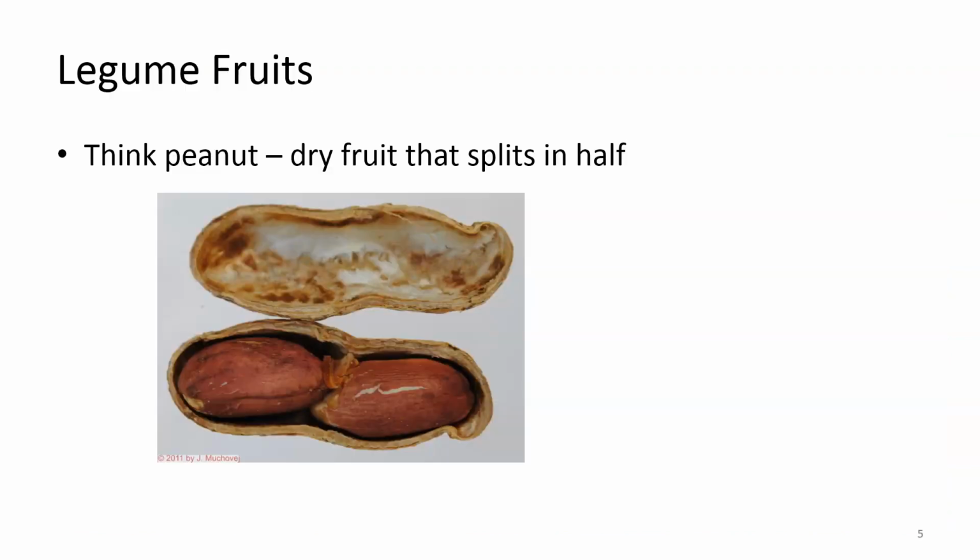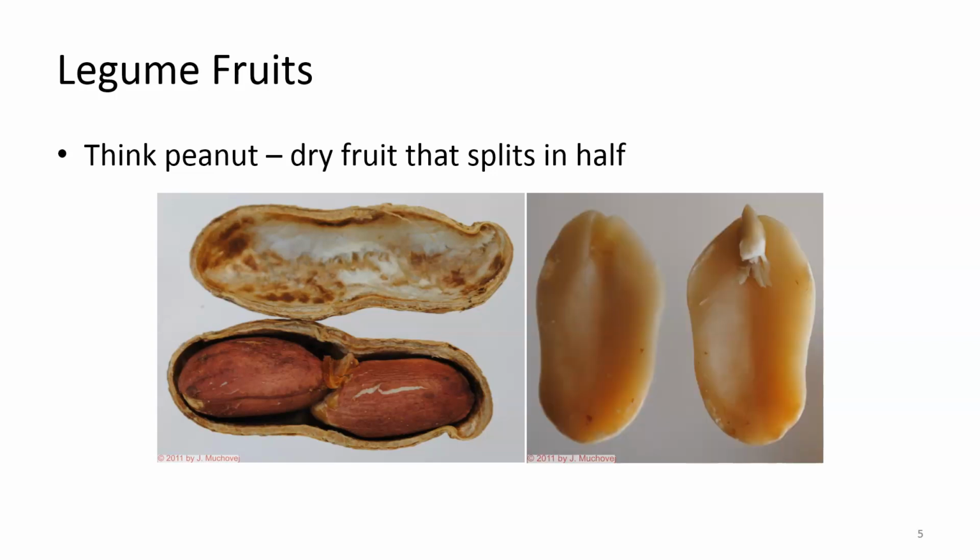When we look at the legume fruit, think peanut. It's a dry fruit that splits in half. So it's a very simple type fruit. This particular one was split open so that we could get to the seeds on the inside of it. When you look at the seeds and you pull them apart, you find that it's got 2 parts in it. Those 2 halves are the cotyledons.